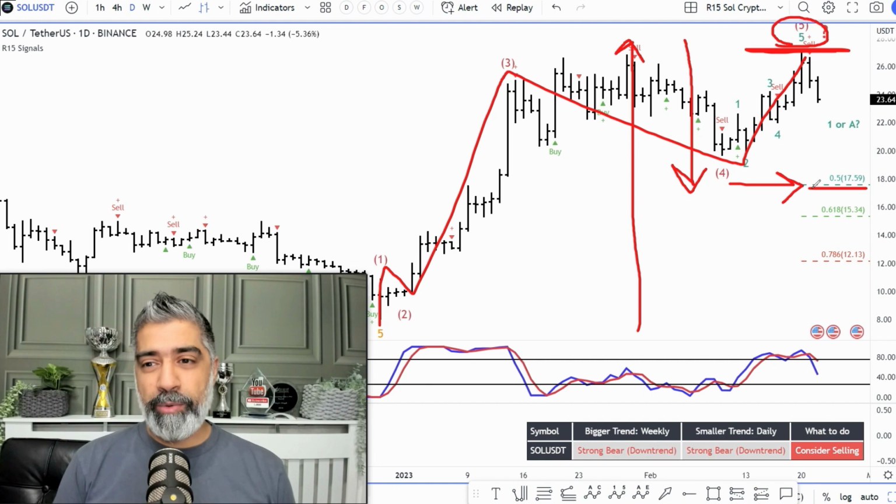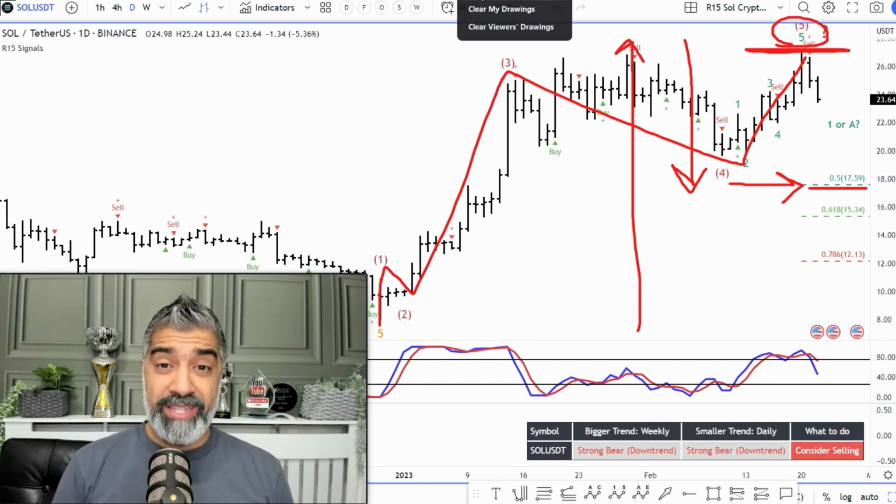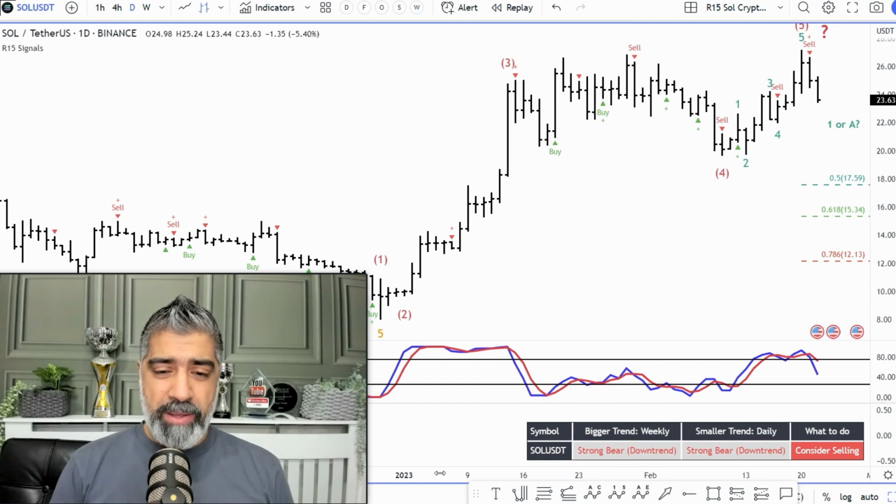And that's what we were referring to. How long does a correction typically take? That's another great question, so we can really plan in advance.